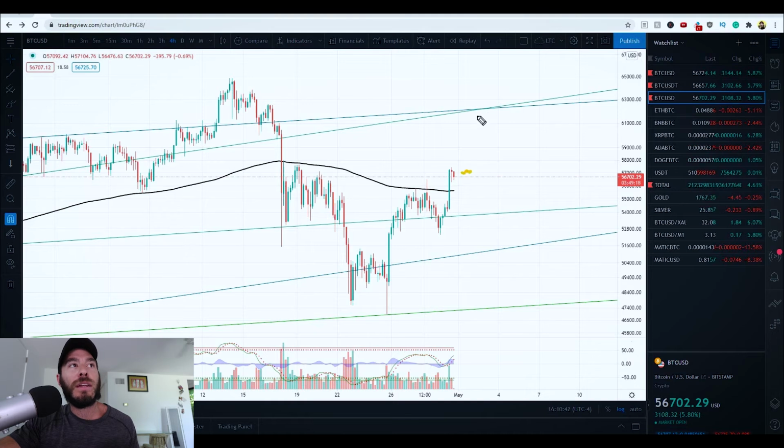Potentially could consolidate. But if we do see this crossover happen, I'm expecting some volatility. That could be volatility to the upside or volatility to the downside. We'll have to keep our eyes close on this. But any opportunity you see Bitcoin down is a great time to buy and add to your position. There you have it for the stock market breakdown.